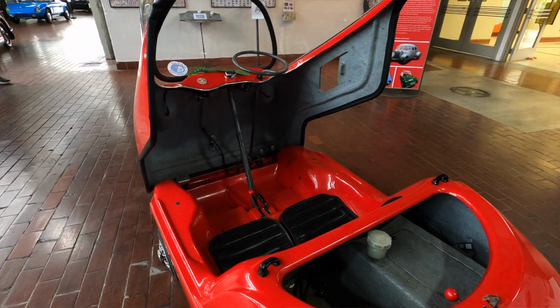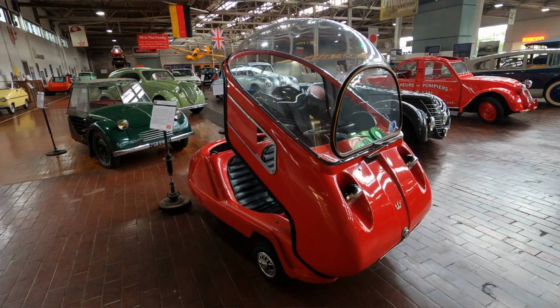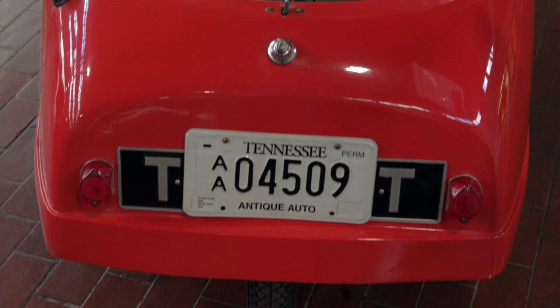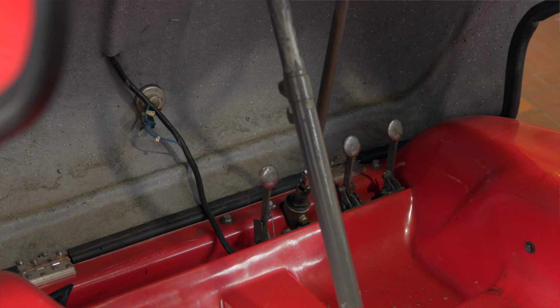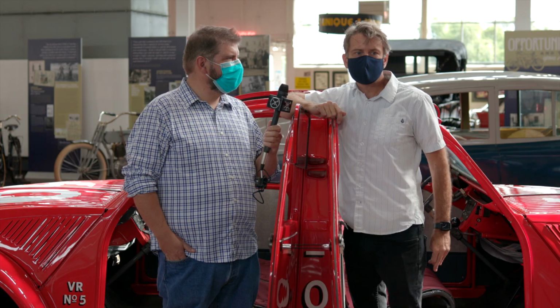Peel Engineering was on the Isle of Man, situated between Great Britain and Ireland in the Irish Sea. They were known to produce a lot of fiberglass items like boat hulls and famously motorcycle fairings, because Isle of Man is well known for the TT race. The idea was to produce something just slightly over a scooter, but with more protection against the weather. You could imagine the weather climate in that area. It was a really good idea.